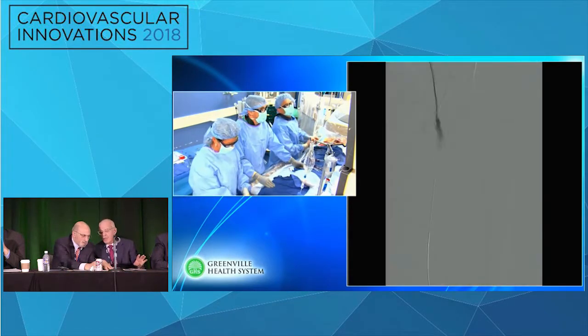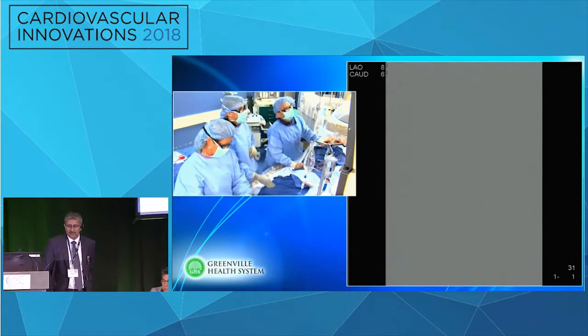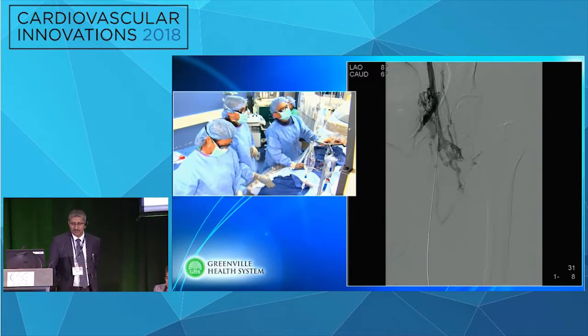It should just be called femoral vein. You should just call it femoral vein instead of the stupid superficial. It is called the femoral vein. So this is, but people, yeah.